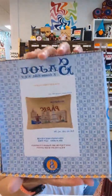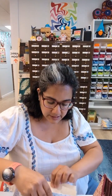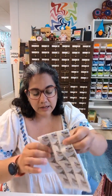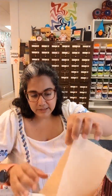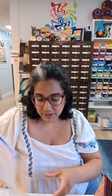This is one of their cross-stitch kits. My daughter actually picked this one up for herself as her souvenir from Paris. She's going to make this little pillow for herself. And again, the kits include everything. They have the little backing fabric for your pillow. It has the linen to do the cross stitch pattern. It's got the cross stitch chart inside, and then it has all of your threads in order to do it. So kits from Sajou are available.